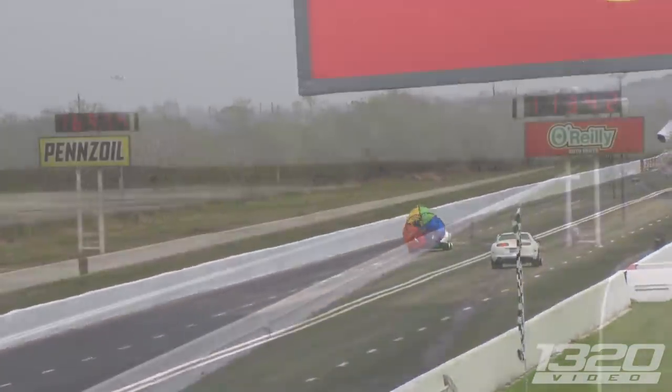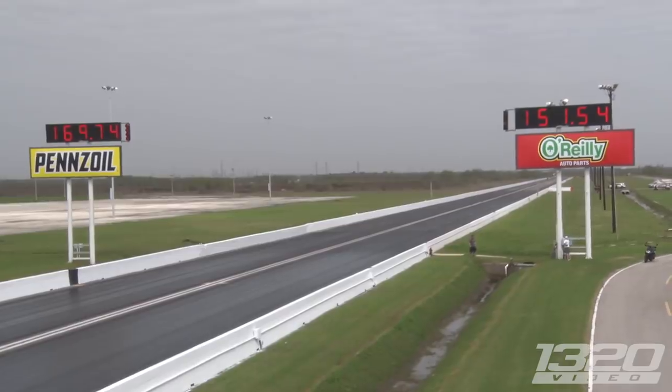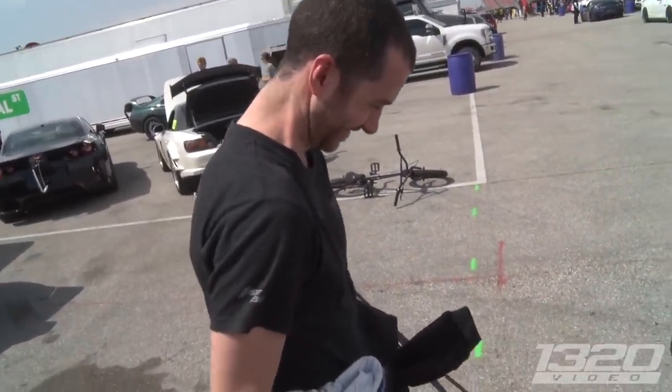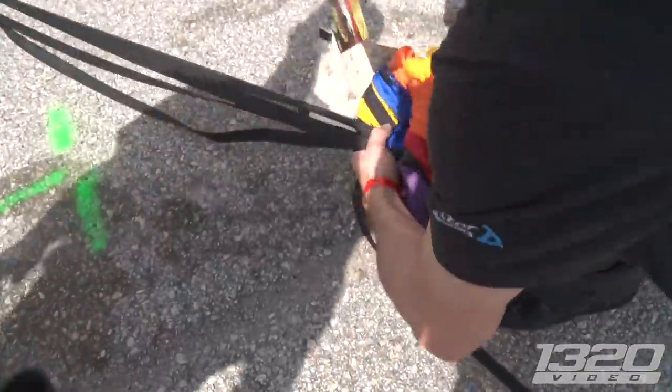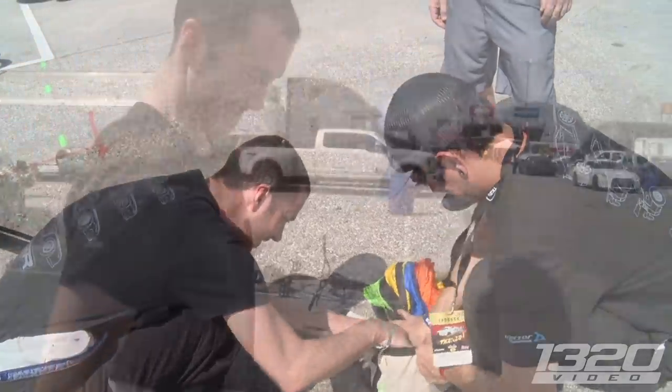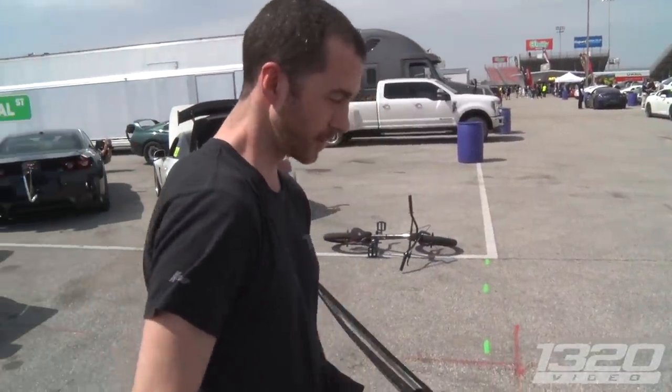Shoot, it's awesome. 169 and 151. You glorious motherfucker. That is amazing. It's so bright. So bright. I really need one of these in my car now. There you go. I'll make it.